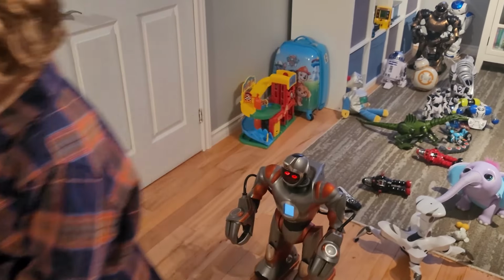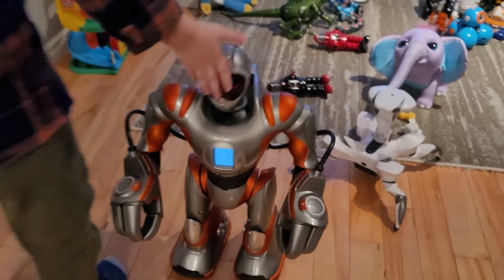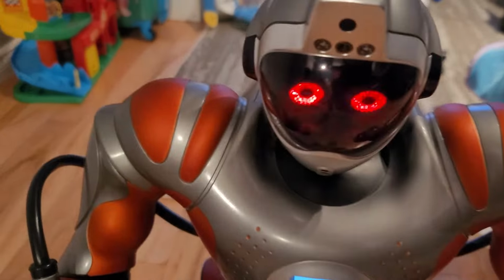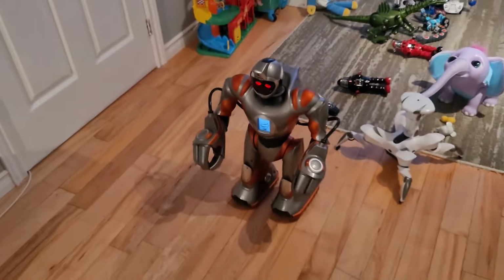RS Media turning on. Oh, look at him. You probably already saw him turn on in a previous video that we did. Yeah, he's got a whole bunch of different dances and personalities. But he's pretty cool. His lights are flickering. He's got that cool loading screen going on there. And you can program him as well.